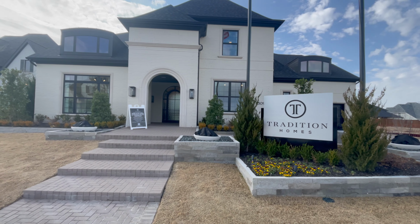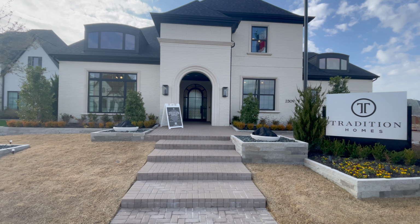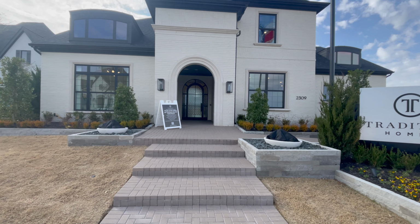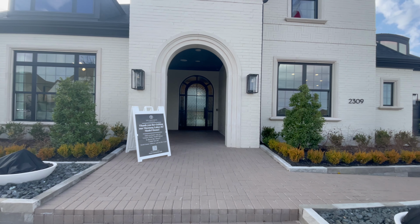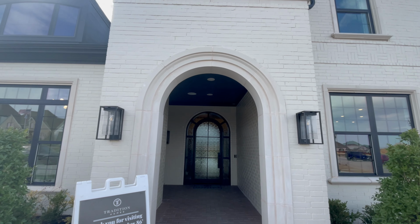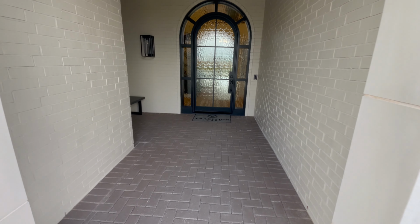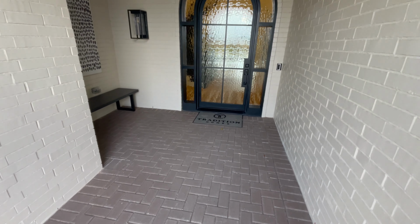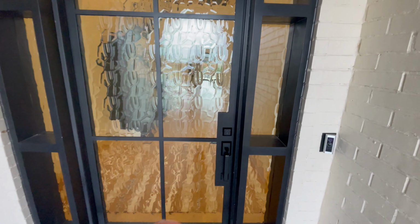I love this painted brick. It's kind of that off-white cream color mixed in with the black window frames and the dark trim and roof. Really nice contrast. Love what they've done here with the brickwork of this leading into this big foyer here. It's got a little bench over here to hang out. I mean, this is a really big area for the front of the house here. You don't see this a lot. Amazing doors with all this glass.